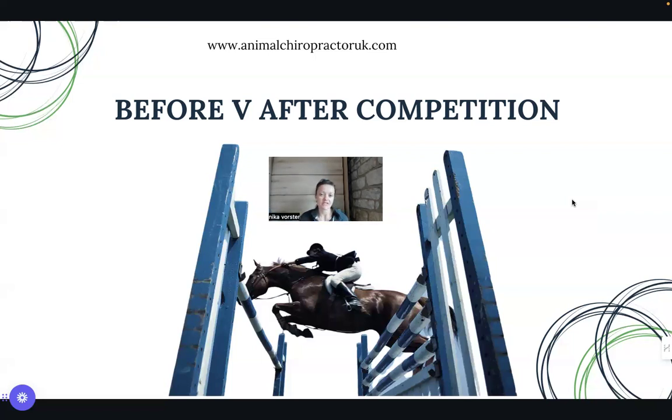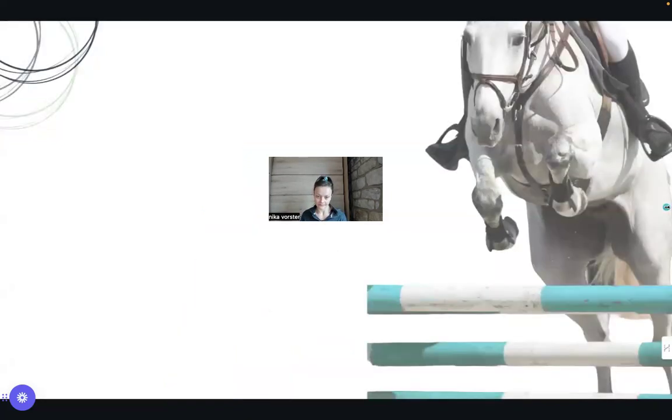I also noticed after competition that a lot more dysfunction through the sublumbar fascia and the lumbosacral junction required a lot more treatment, a lot more care compared to before a competition.